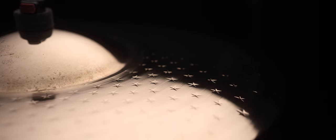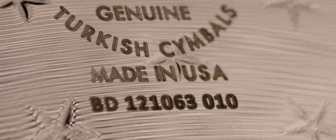Let's finish off with the latest addition. The new Z-Custom with the famous star-shaped hammering. It weighs exactly 3,907 grams. The laser engraving shows the code BD to indicate that this cymbal was produced in 2024. Let's find out together how this reissue sounds like.